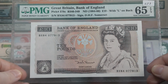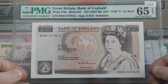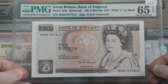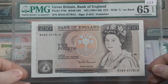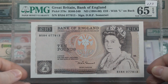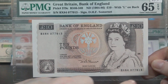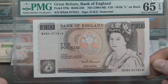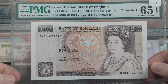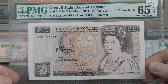And what I really love about this series of banknotes is that they very prominently feature notable people in British history, and I want to draw particular attention to the character on the reverse of this banknote in a moment. So, if you have a look, what we've got on the front of the banknote is the portrait of Her Majesty Queen Elizabeth II, who was and continues to be the reigning monarch of the United Kingdom of Great Britain and Northern Ireland.